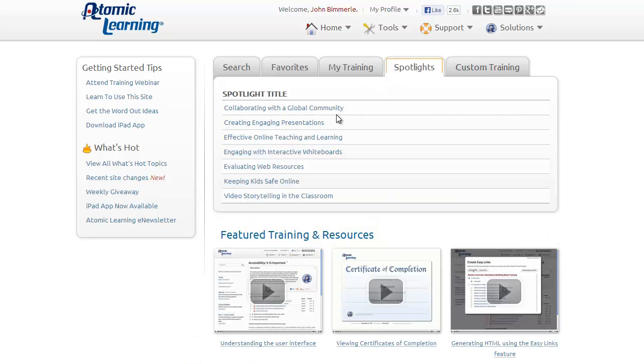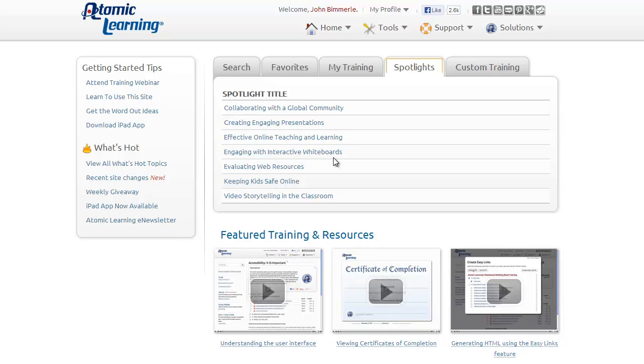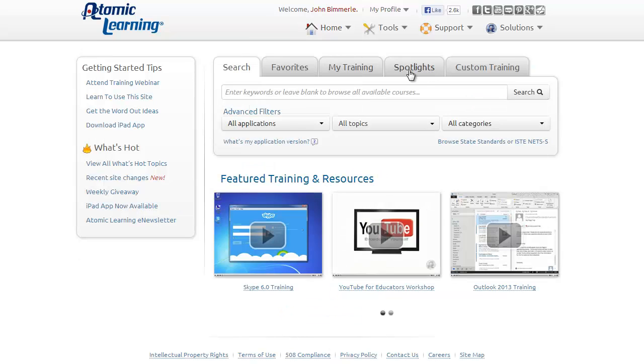Under Spotlights, you're going to be able to find some things that Atomic Learning has put together. I would call them almost like a course. It's not really a course, but it's a topic or an interesting concept that they wanted to package together. When you look in a Spotlight, something like this, Collaborating with a Global Community, you're going to find several topics within that. You've got some generic discussion pieces, some example classroom projects, and pieces to reflect and apply. So it's literally set up just like you'd have your own little course. That can be found under the Spotlights.